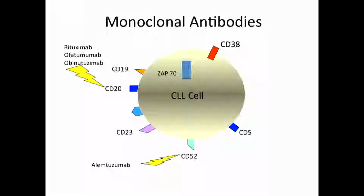So monoclonal antibodies. Monoclonal antibodies are really what were, in my mind, the beginning of designer drugs. They were targeted to certain proteins that were on the surface of your CLL cell. And so particularly, most of you are familiar with the ones targeting CD20, and the most common and the most used worldwide is Rituximab. But at a time when we did not have novel agents to treat relapsed CLL, we were using other monoclonal anti-CD20 agents such as ofatumumab.